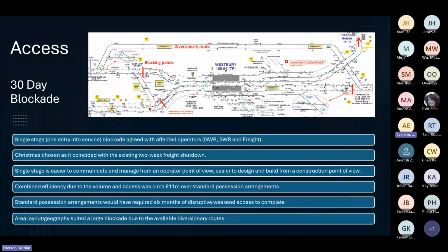Access. There were many iterations with regards to the access. This job was going to be done in 2 stages, and to keep some of the station open at Westbury, temporary platforms were looked at in terms of going up towards Bradford that way, but it just didn't happen in the end. It was decided it would be 1 30-day blockade.